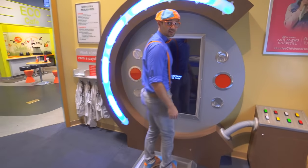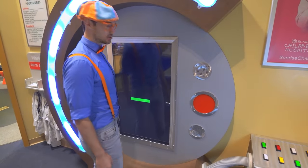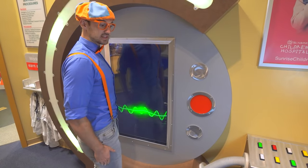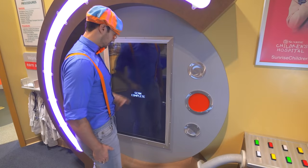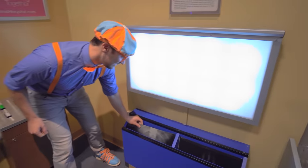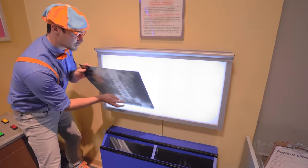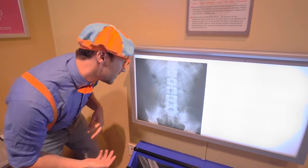Step right up here. So then the x-ray can scan us. And what it's doing, oh, you have to stand still. What it's doing is scanning my body for if there's any broken bones. Scan complete. Okay, let's see the findings. Whoa. All right, let's put on this white area and it illuminates from the back.